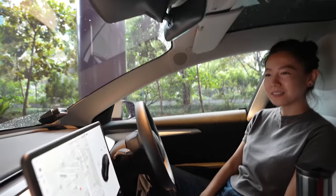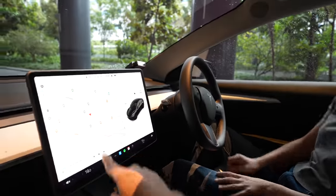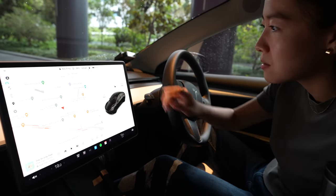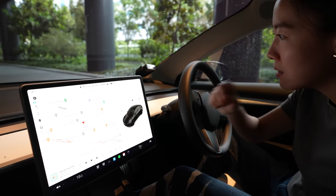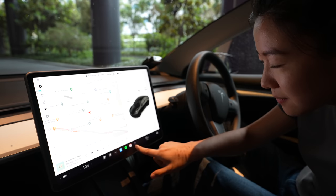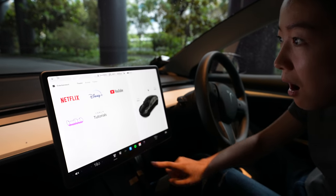And this panel! It looks so nice! This is huge. 15-inch touchscreen. Yeah, it's huge. And it tells me exactly what my car is doing. You want to try to play around the user interface, see how intuitive it is for you? There's YouTube in this. Let's see if you can find it.